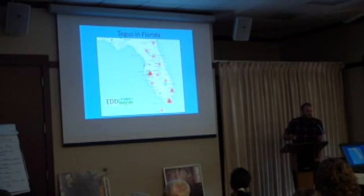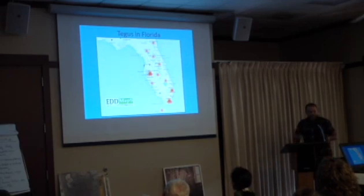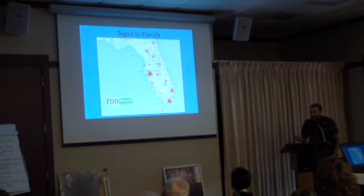And the next big issue is tegus. And so we're trying to bring EDDMapS, we're trying to spread it to Southwest Florida. We've been doing a lot in Southeast Florida and kind of across the center, but we really want to start doing more in Southwest Florida. And tegus right now are a big deal on our side of the state. You can see that bottom red dot shows 836 records of tegus from Dade County, and that's the biggest population. There's another one up near Tampa with 147. And then they pop up here and there from time to time.